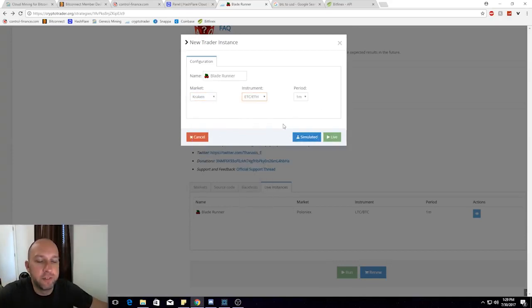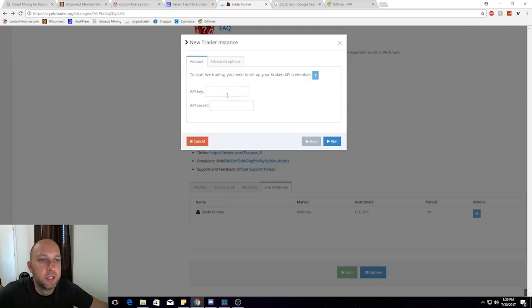Alright, now if you want to do a live bot where it's actually trading on the exchange with your money, click on Live. Then you're going to need to go to Kraken and get your API credentials, and it'll tell you how to get to those and which ones you need to turn on. It'll be different for every site. So for Bittrex, it'll be different from Bitfinex and Kraken. Then it'll generate an API key for you, and you're going to put those in here.